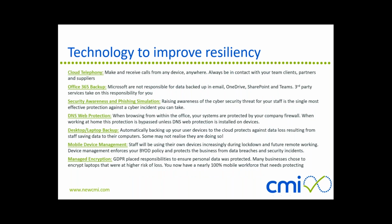Okay, so as I said earlier, just a final slide before we move to slightly mid-to-long-term questions. Again, not exhaustive, but these are probably the top 7 or 8 services that are available that either help address some of the risks that we now have within our businesses, or will help make you more resilient, more flexible and more agile for the future. They're in no particular order. They're listed. Cloud telephony we've talked about, Office 365 backup.